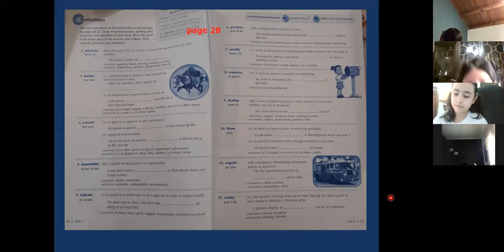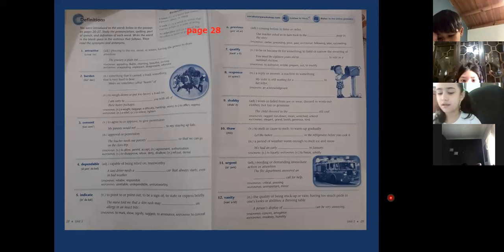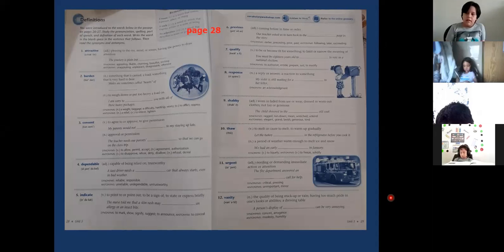For example, it's urgent that we leave the house because there is a fire. It's urgent that you send your homework because today is the last day that you have a chance to send it. So that's urgent. It's something that you need to do immediately, something that calls for attention or action.